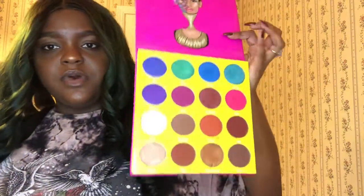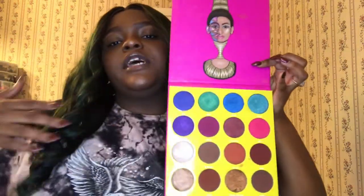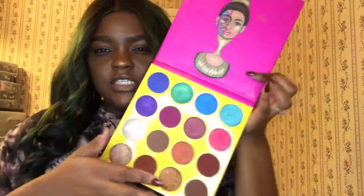This is the Masquerade palette, and I didn't get the mini. This is the bigger palette, but they do have a mini for this. And this is what this palette looks like. You got some fun shades at the top, and you got some natural shades at the bottom.